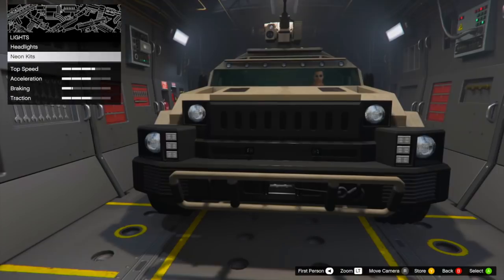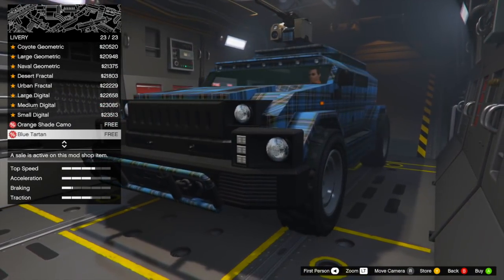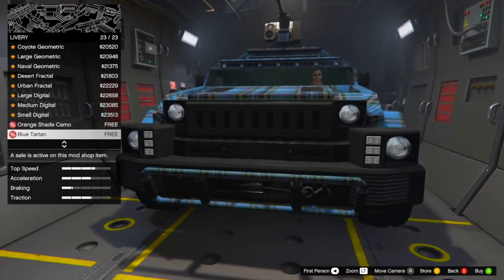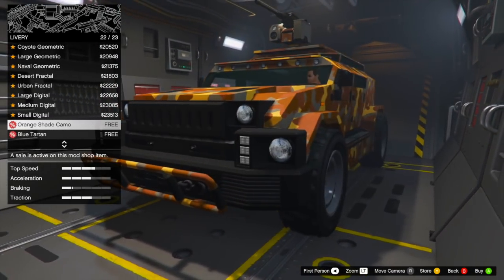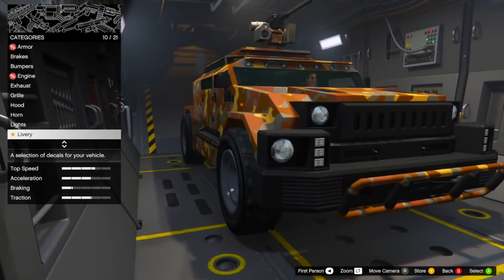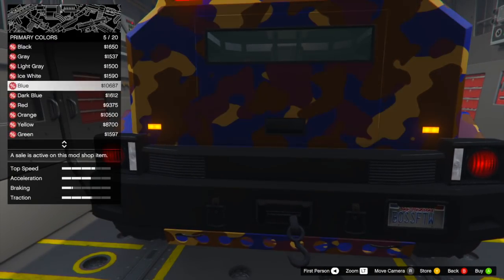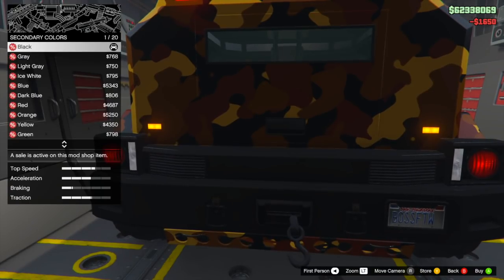So I'm really glad to see that they did not do that with this vehicle. I mean, the HVY Menacer, you could literally spend an entire day customizing this thing the way you want. So that, of course, is a great positive of this vehicle. But I'm sure you're not going to spend nearly $2 million when it's all said and done to have a vehicle that just looks good.